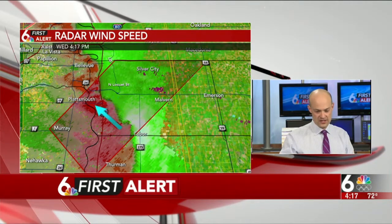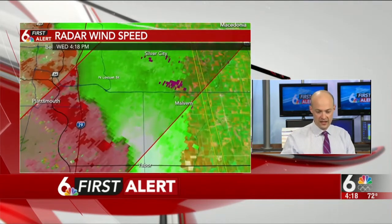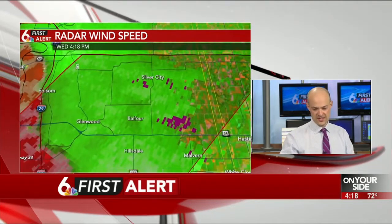There's that one that was just south of Plattsmouth. The next radar scan, it's east of Plattsmouth now, and heading up through the Glenwood area. So if you're not in your basement yet in Glenwood, do so now. Glenwood, Tabor, Malvern, Silver City, you need to be in your safe spot.